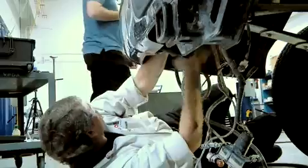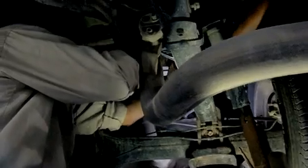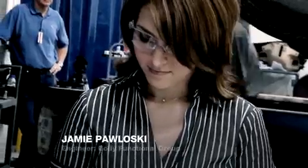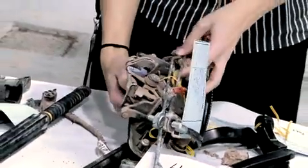So now that the Tundra's been beaten up, what we'll do is we'll tear it apart piece by piece, right down to the frame. Anything that was bolted down gets taken off, and then the parts are all tagged and bagged and set aside for the engineers to inspect. You can test and engineer and build something to a certain standard, but until it's used out in the field by people in their everyday work, you never know how it's going to perform.